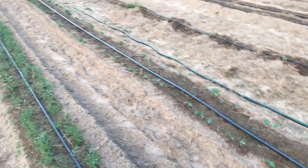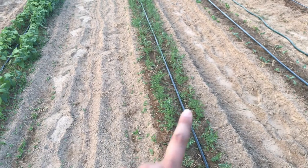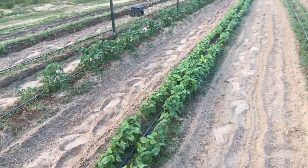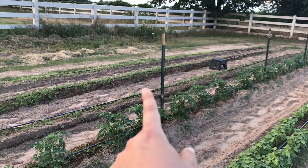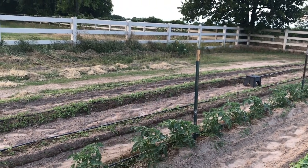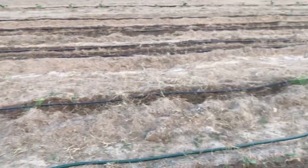Beans have all come up for the most part. And then these are the chickpeas. These are the black runner beans. And then those are those Better Boys, Better Boy tomatoes. And then zinnias in this row, cucumbers, and okra in the last row. And I think the green beans that we planted also came up.